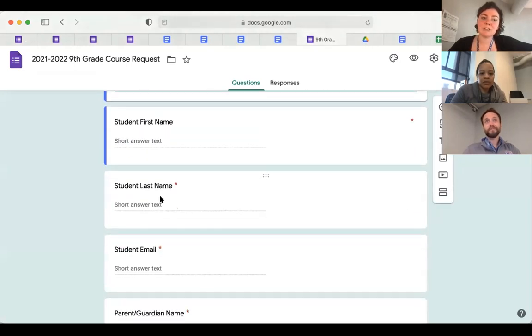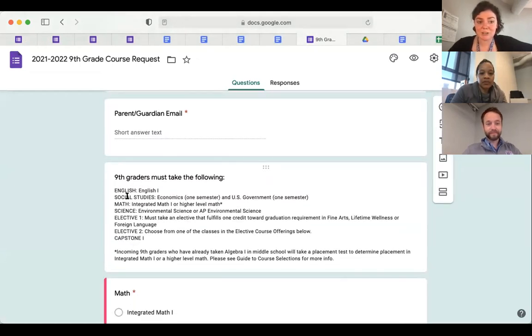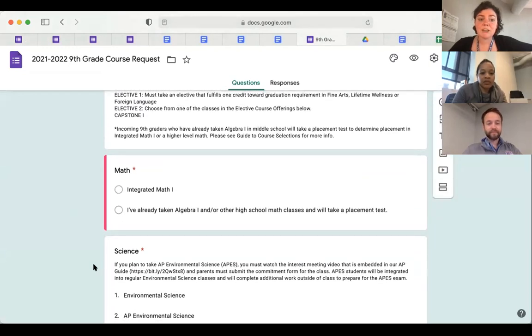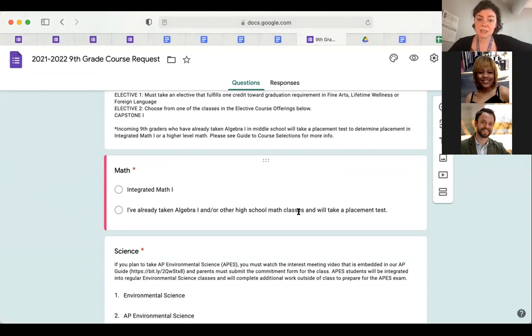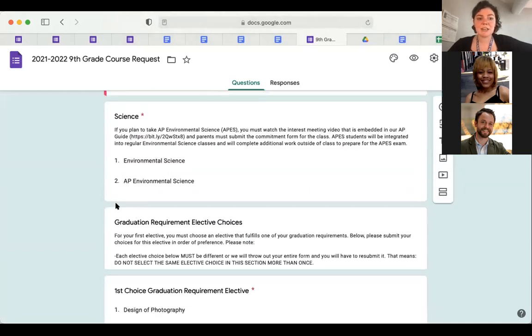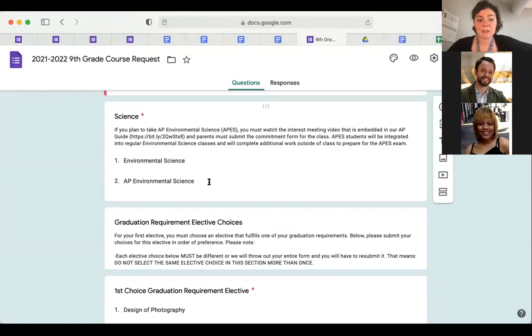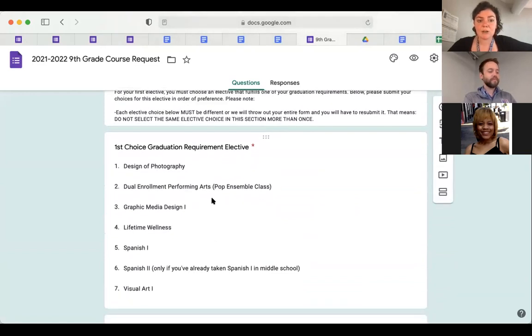But you will fill in your first name, last name, email, parent and guardian information. Again, here are the 9th grade required classes for next year. And then you can go through and select each and every single one of your classes this way. You will either be in integrated math 1, or if you've already taken algebra 1 or any other high school level math class, then you're going to take a placement test to get into your next class. That is linked. I'll go back to that in a second. Science, again, you get the choice between environmental science honors and AP environmental science.